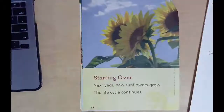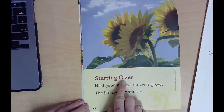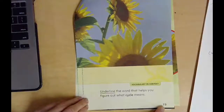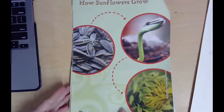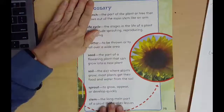Next page, page 72. Starting over. Next year, new sunflowers grow. The life cycle continues. Next page, 73. Underline the word that helps you figure out what cycle means. And this page here is just a picture from the beginning of the story, so I'm going to flip it over here. That was the end of our story.